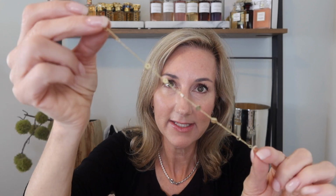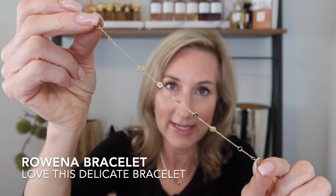And then a few other items that I absolutely love. This is the ROWENA bracelet here, and I like to stack my favorite bracelets from Ana Luisa, and this is what the ROWENA looks like on my wrist here. It is so pretty and delicate and I just love this one. I also love the little travel cases that the Ana Luisa jewelry comes in. They are magnetic. You can stick your jewelry in there. It's great to travel with.